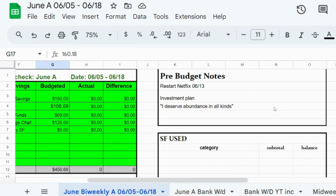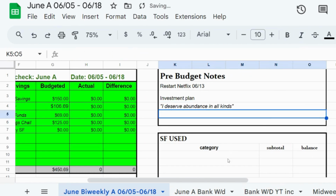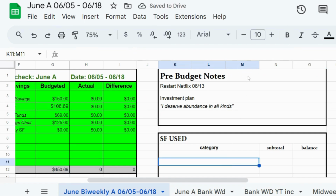Pre-budget notes. Restart Netflix on the 13th. I want to make sure it's on the 13th that I restart it and not before or after, because that's how I have the budget set up for it. So we're just going to restart it right when it was before. I need to develop an investment plan. I do have that as one of my goals down here. And my mantra for this pay period: I deserve abundance in all kinds.